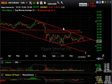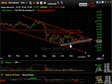MGA looking quite negative. At this point, the failure at this trend line was followed by this pullback. Today it has moved and pierced this rising channel bottom and is testing right now these multiple lows for the last couple months right in here. So it moved down below that line, and it could quickly cascade lower tomorrow morning to test the $30 range, and below that, maybe even something in the mid-20s.